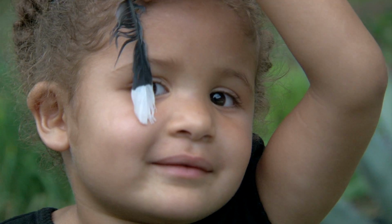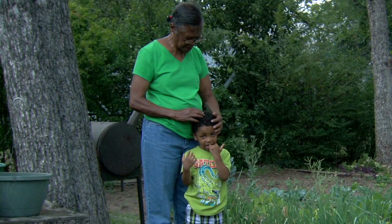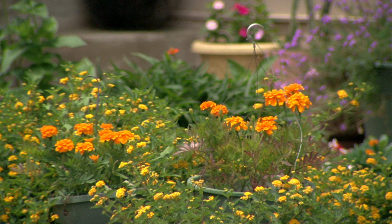My name is Jose Wright. I have 24 grandkids. We moved here in '69. I told my husband, let's move into one of those senior citizen places. He said, I'm not going nowhere. I think I'll be here until we go because I like to work in the yard.